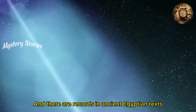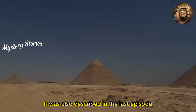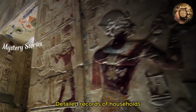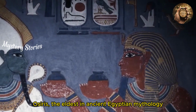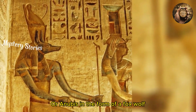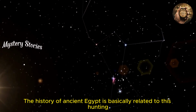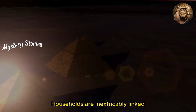There are also records in ancient Egyptian texts, as described in the last episode. There is a large amount of detailed records of the gods, including Osiris, the eldest in ancient Egyptian mythology, and Anubis in the form of a fox or wolf. The history of ancient Egypt is basically inextricably linked with these gods.